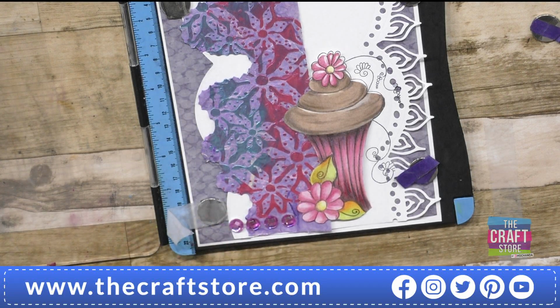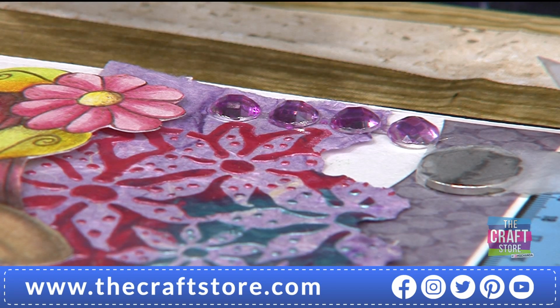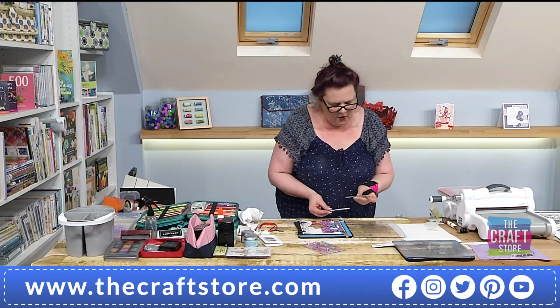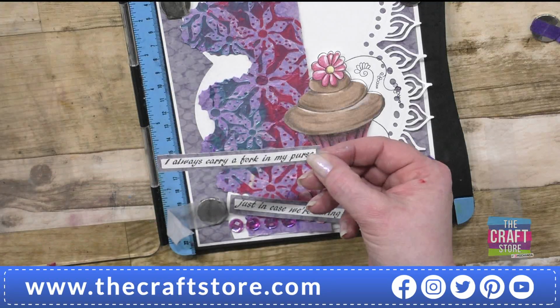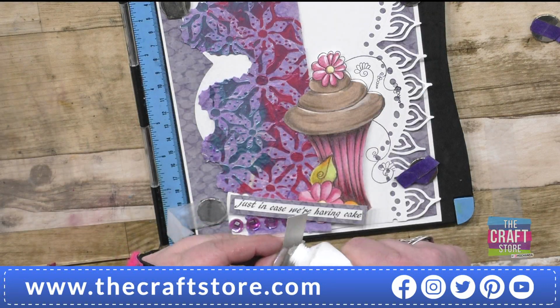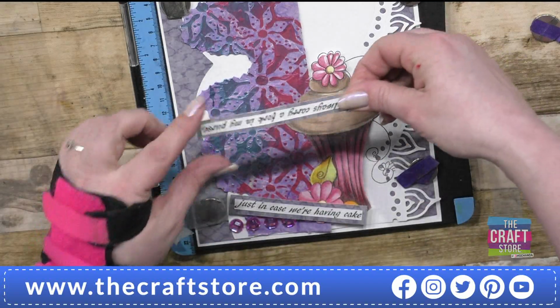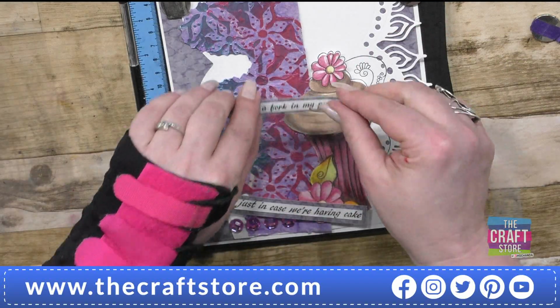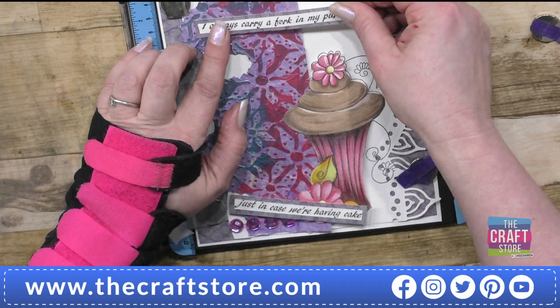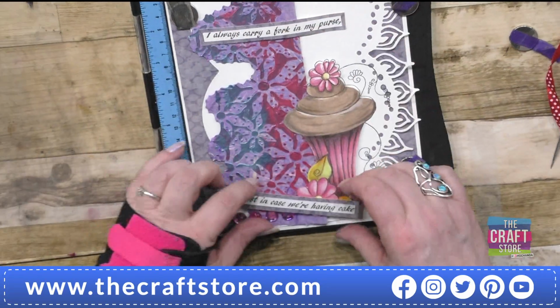3 in his mitt. And then what I've done is I've stamped, oh, come here. I always carry a fork in my purse. And we're going to put that on with silly glue. Have it just slightly raised. There we go. And that is going to go, so that comes with the stamp. So I always carry a fork in my purse.